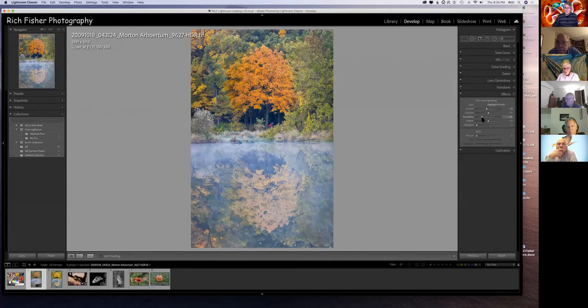I can make the roundness greater or smaller. I can do the midpoint, expand it a bit. I could make it more feathered, less feathered. So I probably will make the amount a little bit less. And highlights doesn't seem to ever do much for me. So there's a small vignette there. Vignetting a picture often will help people focus more in the center of it. And there we go with that.